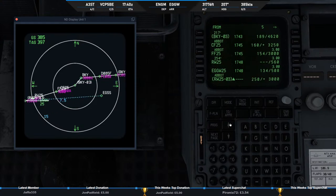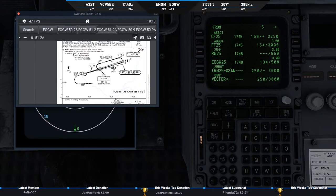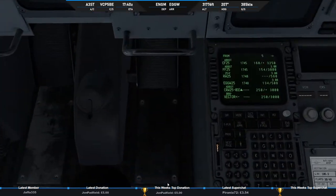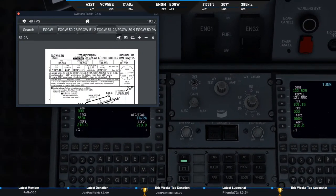There we are, Foxtrot Barkway, Barkway 3 on the extended center line for runway 25. So that's it, that's just the transition. Talks about the MSA, but we can actually go onto the ILS chart for all that information. So let's now tune all the nav aids we need. So we go down here. ILS frequency for 25 is 109.15.